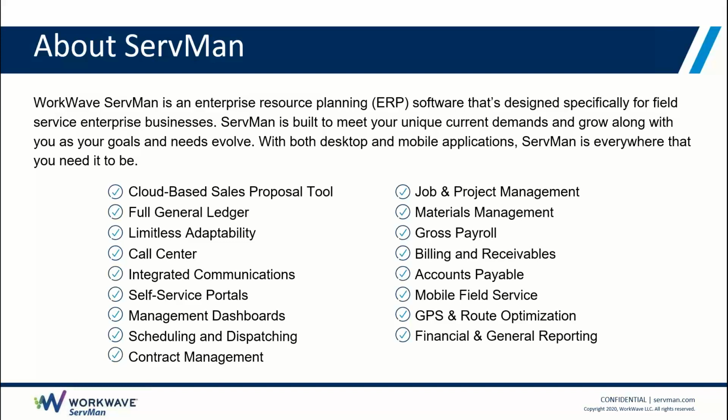Mobile field service with ServMan is, again, extraordinary because we have a store and forward technology at play in our mobile field application. What does that mean? Well, what it means is that your technician can work disconnected from the internet. Most, if not all, other mobile solutions out there require a continual internet connection. That can be fine if I've got a signal, but if I'm up under somebody's house or I'm in a government building that requires me to turn off my internet connection on my device, I've got a problem.